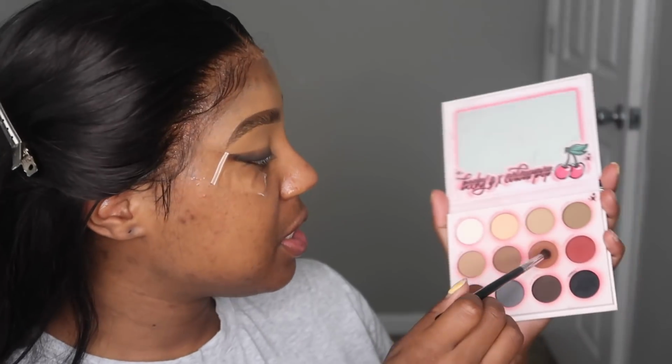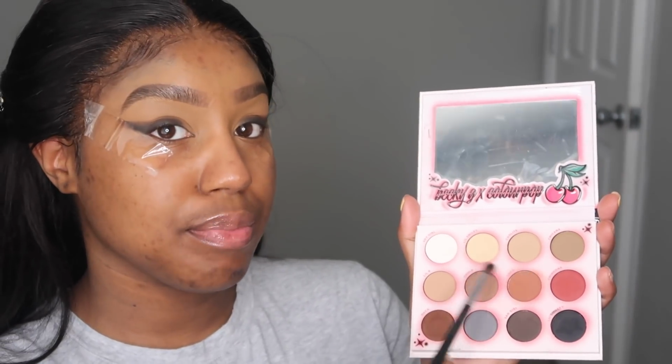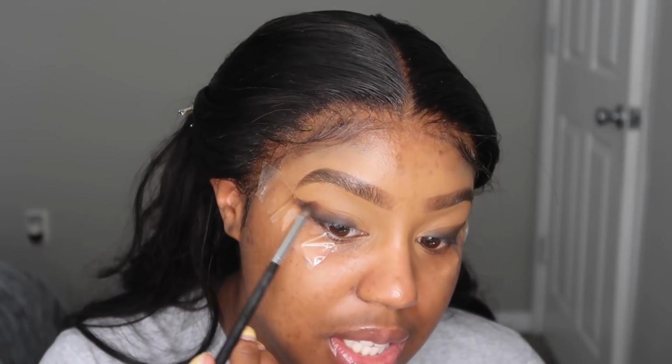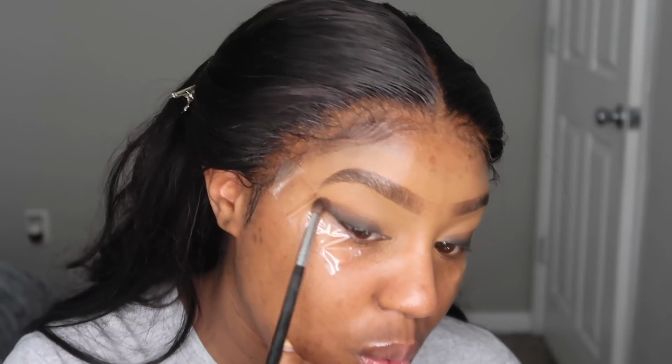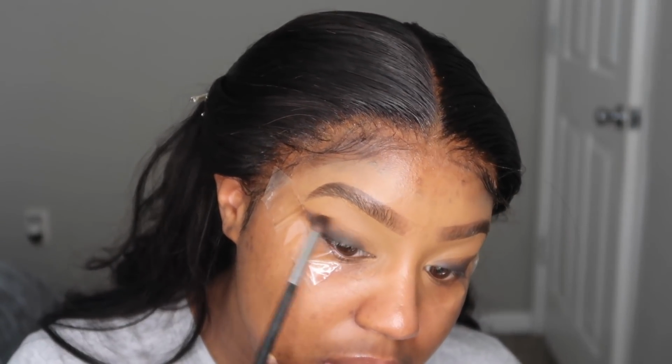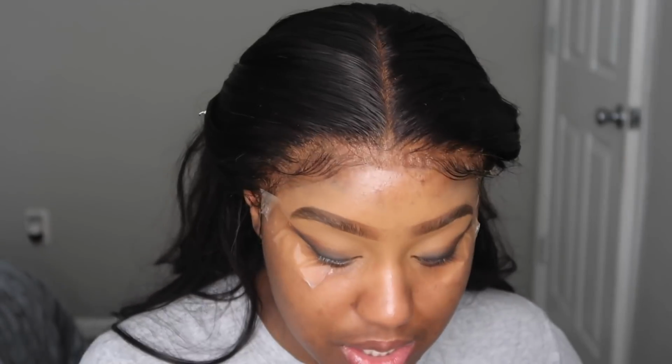I'm gonna take this shade. It's a brown that's closest to my skin tone. This is called Loca, and I'm gonna place that right on top. And it's literally a gradient wing. I don't know if you guys can see that. I hope you guys can see what I'm doing. Last time I recorded this, I tried to zoom in just on my eyes and it just looks so weird. I just couldn't.